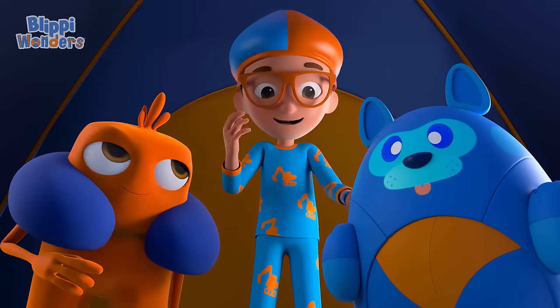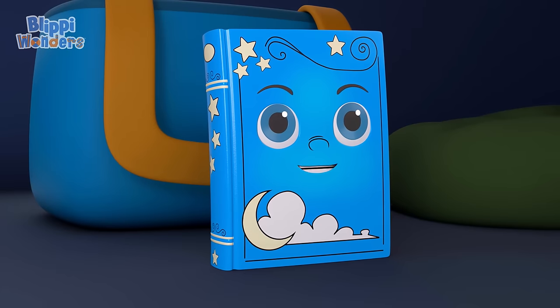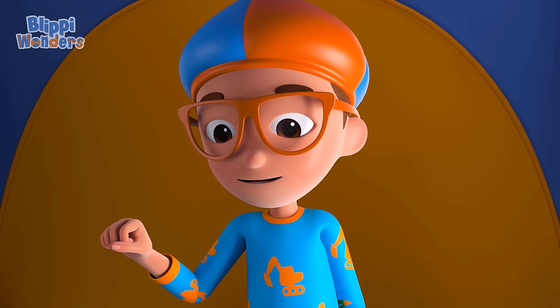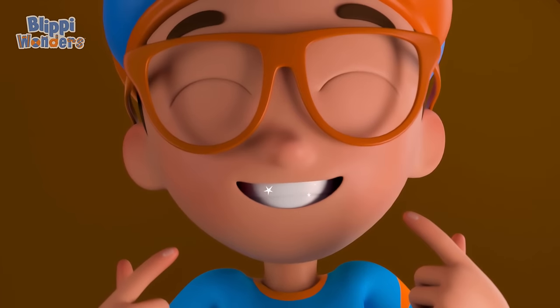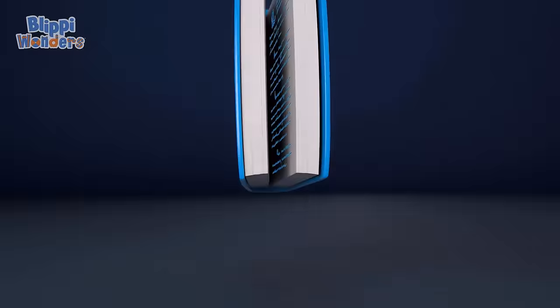Hey, it's me, Blippi. And this is Benjamin and Debo. Well, hello there. Are we all ready for a bedtime story? Not yet. We need to go through my bedtime checklist first. Pajamas? Yeah! Check. Brush teeth? Check. Okay, Mr. Book, we're ready.